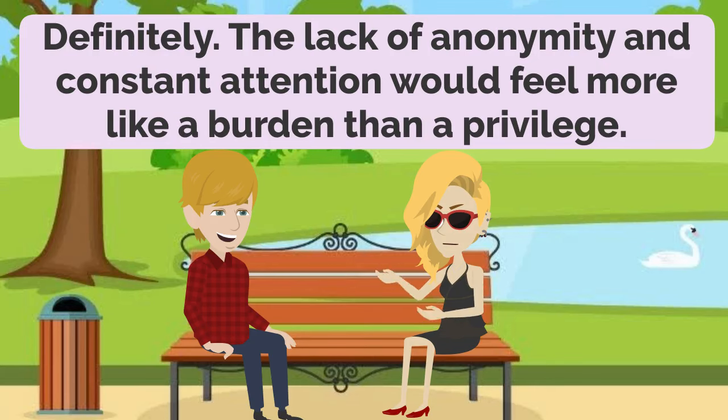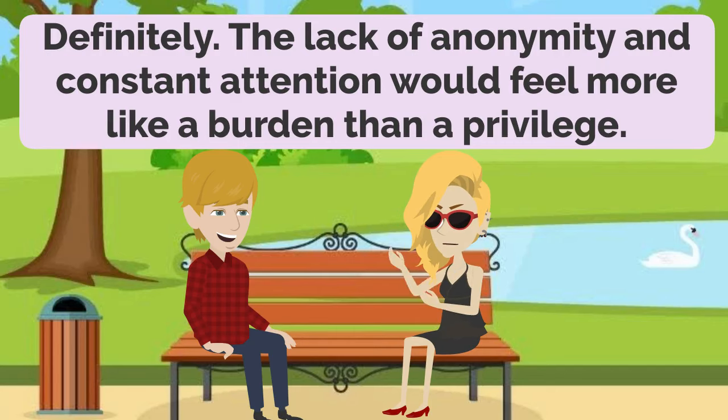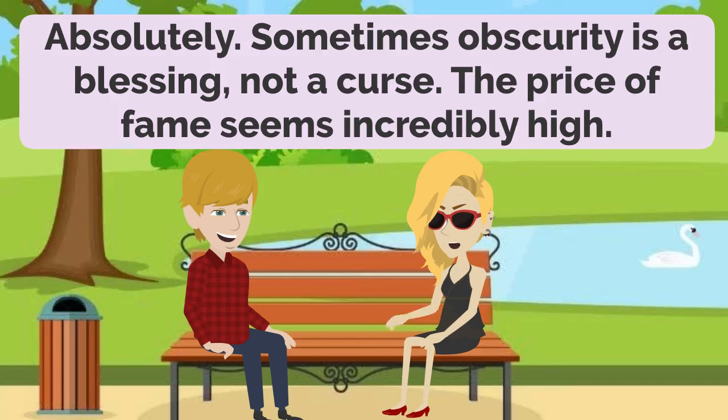Definitely. The lack of anonymity and constant attention would feel more like a burden than a privilege. I agree. It makes me appreciate the simple joys of being a regular, everyday person who can just blend into the crowd. Absolutely. Sometimes obscurity is a blessing, not a curse. The price of fame seems incredibly high.